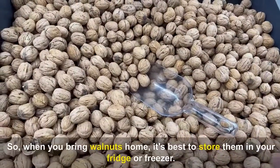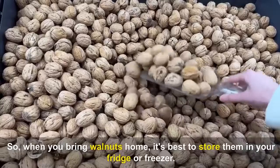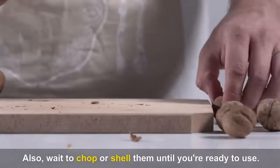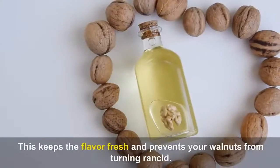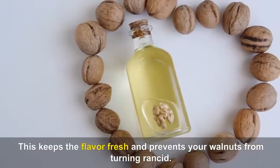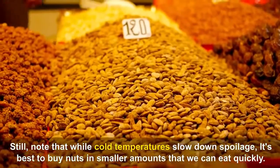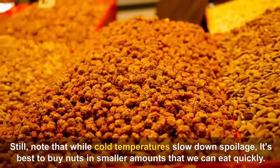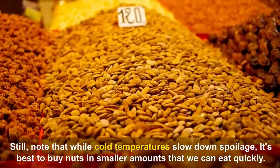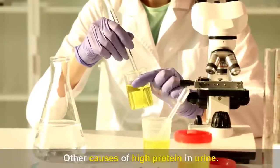So, when you bring walnuts home, it's best to store them in your fridge or freezer. Also, wait to chop or shell them until you're ready to use. This keeps the flavor fresh and prevents your walnuts from turning rancid. Still, note that while cold temperatures slow down spoilage, it's best to buy nuts in smaller amounts that we can eat quickly.